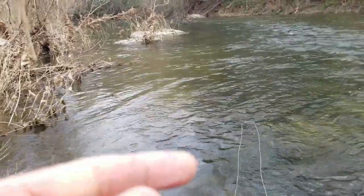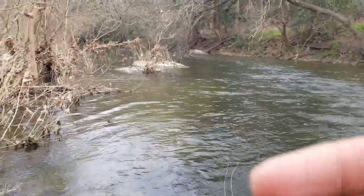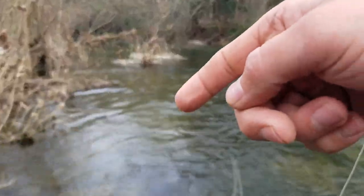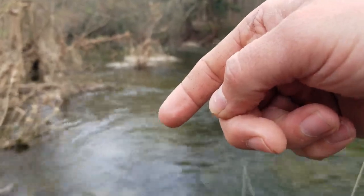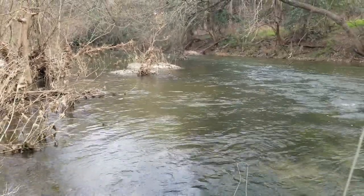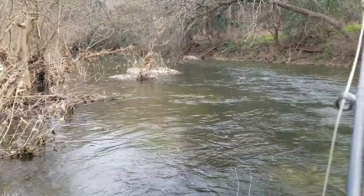What was interesting with this guy is I threw in, let it drift down, but then I was stripping back and then he hit it. So we're going to try that, see if we can increase our hookup ratio here.